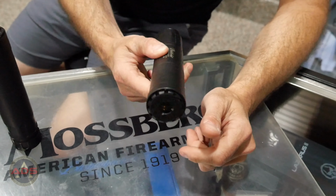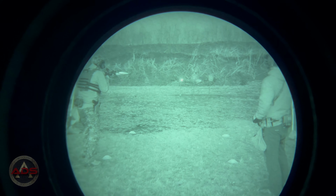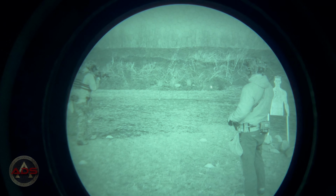You want to pick up a suppressor, you've made the decision, you found the technology you want to use, going from either baffles or looking at a flow through. And so now, what is the actual process?